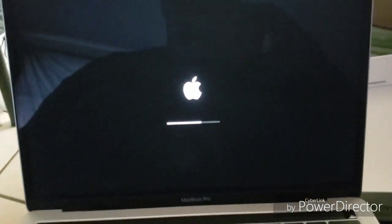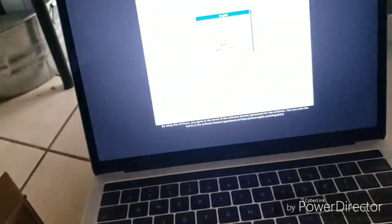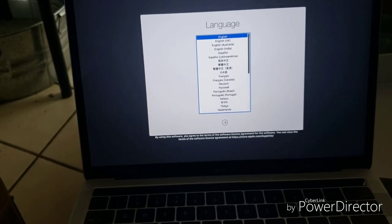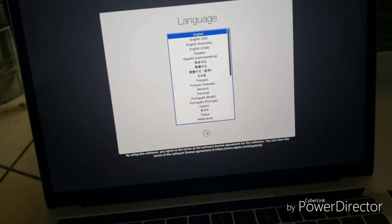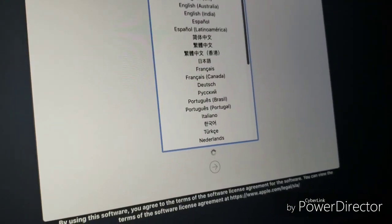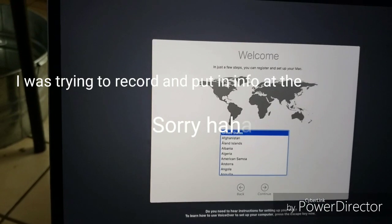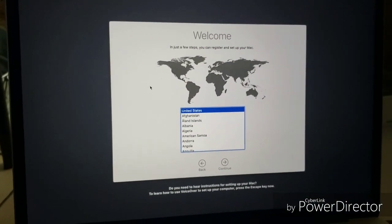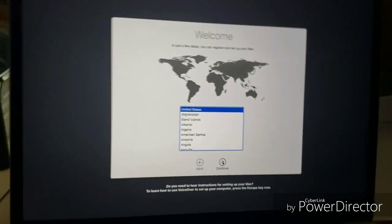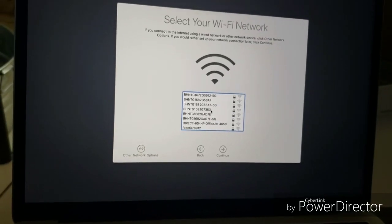I have to open it. Okay. Let me open this and then I'll come back. Hold on. Okay, so I turned it on and it's a MacBook Pro 13-inch. And it has an 8 GB RAM with a 128 gigabyte SSD, I believe. And it's amazing so far. Use English as the main language. Press the return key. Okay, I'm pressing. Wow, this is amazing. United States. Keyboard layout, US. And connecting my Wi-Fi.